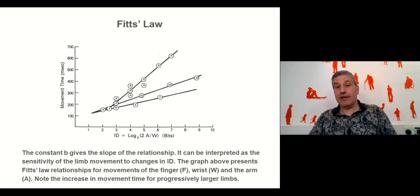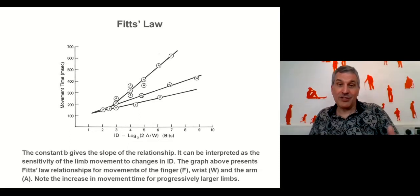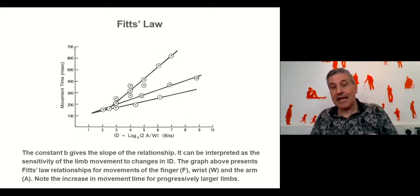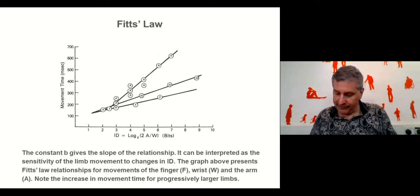This particular diagram is showing different body parts. We have the finger F, the wrist W, and the arm itself A, with tests in which the tapping is being done with the finger or the wrist or moving the whole arm back and forth. You can see that the smaller body part, which is the finger in this case, by being small and light and having very strong muscles to pull it, can move a little bit faster in seconds, and the other curves are above it, meaning more seconds to complete the task.